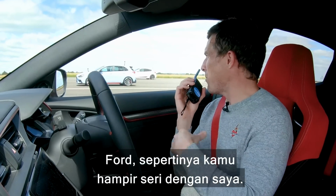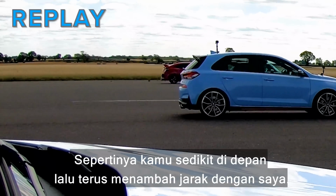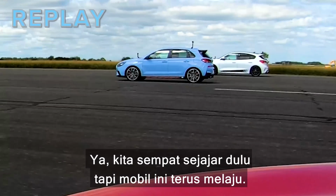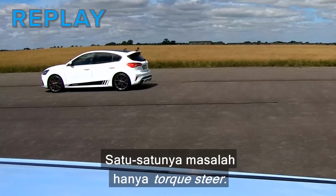Ford, I think you and I were pretty even-ish. I think you might have got ahead of me a little bit, but then you start to pull and increase your lead slightly. Yeah, absolutely. We were level pegging for a little bit there, but then this thing just goes. Your only problem is torque steer, really.